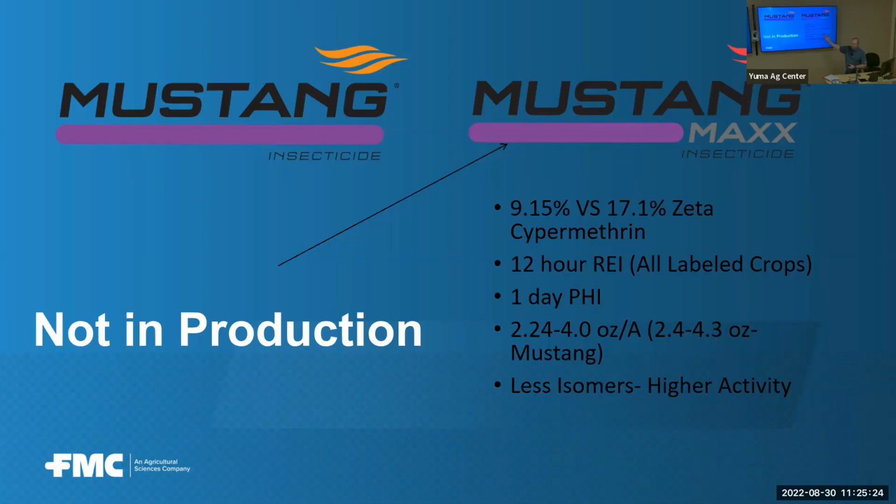I've had this product in the marketplace for about 18 months or so. It's come on really strong. It's doing a really good job. So there's been no performance drop off. I actually have some PCAs telling me that they're seeing better control in their crops with Mustang Max versus Mustang even. So that's exciting for us.